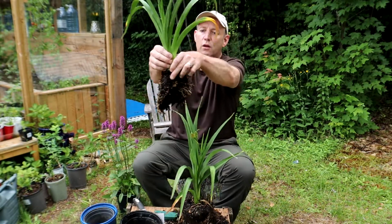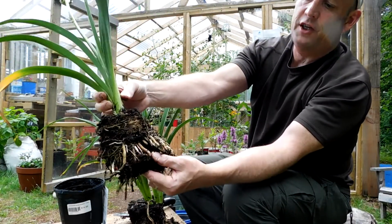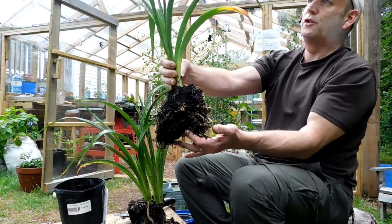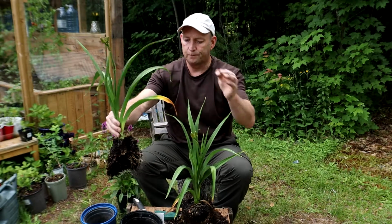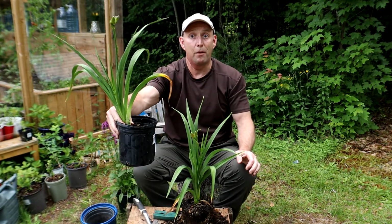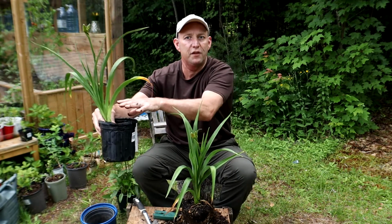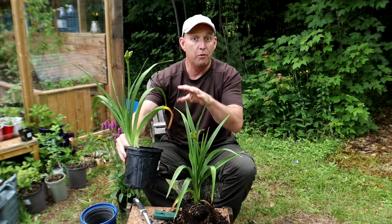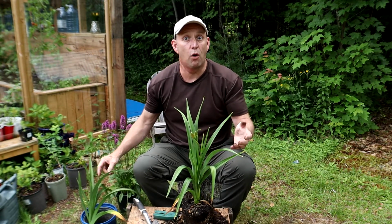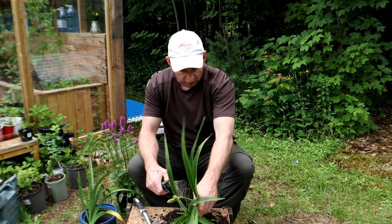So there we go, look at that. I've cut that one off there and it's got a nice piece of root in there. So that's nice and strong. It's got a nice flower on there. Now, all I've got to do is plant that up. I'm going to do that in a minute. Give it a good water, and I've also obviously given this a good water beforehand. And that should do quite well. Just give it a good water over the next few days and it will do fine.